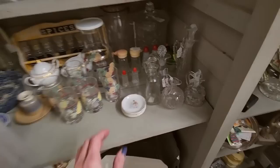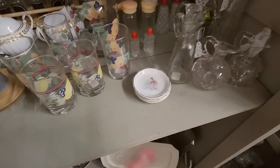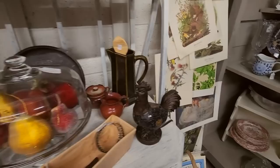Vintage glassware. Look at these little things. Little tiny. They are butter pats to put your butter on. Little juice glasses. Oh my gosh. Oh, I like the rooster. Or the, that's a chicken. Is that a hen? I don't know. No, that's a rooster with that tail. I don't know.